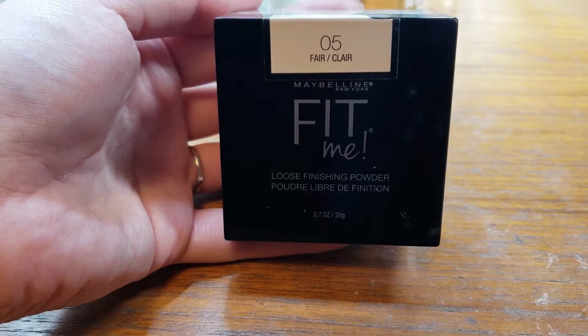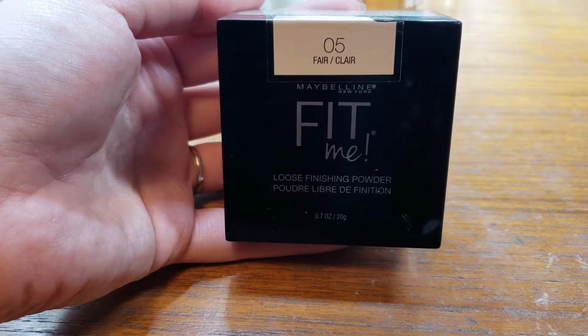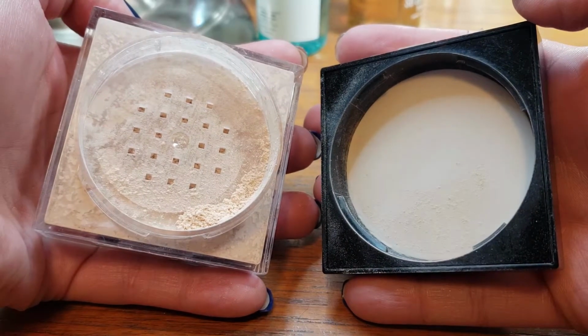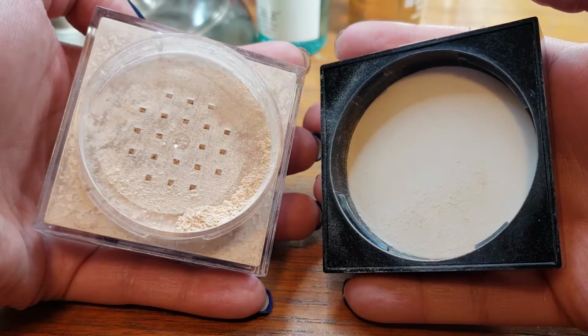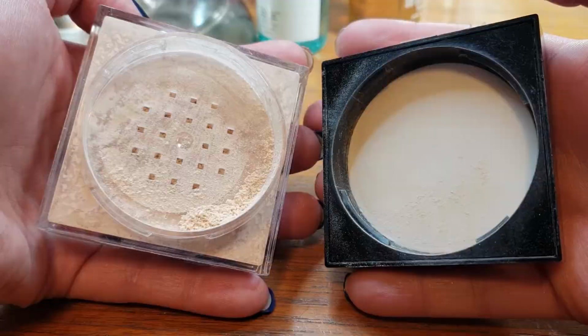That's silly, I know. So moving on to number 3, I have here the Maybelline Fit Me Loose Finishing Powder. Now this isn't new to the market, it's quite old, but I just never picked it up, and I wanted to not give in to the hype and thought, you know, I don't need another powder, yada yada yada.